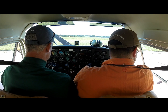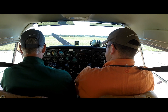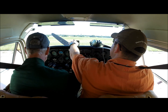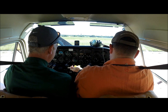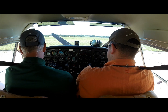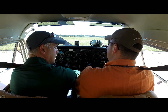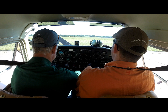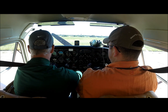Alright. I don't see anything around this. Clear. Bring your master switch on. Both of them? Right hand on the throttle. Look around you. Hold it clear. Clear! Alright, fire it up. Make sure you look for oil pressure as soon as it cranks, and then we'll set it at 1,000 RPM.